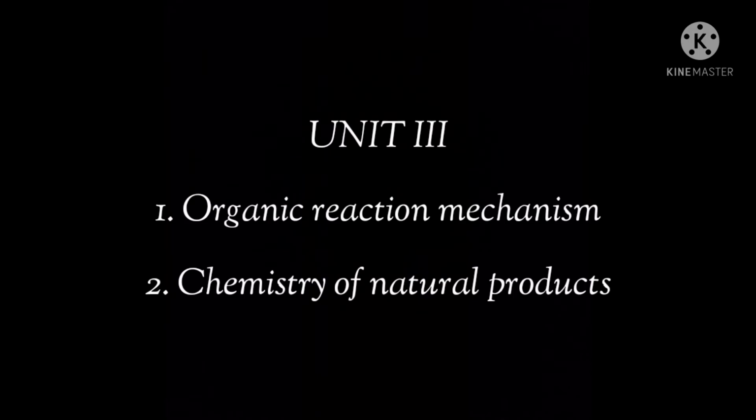The third unit consists of organic reactions and mechanisms, and chemistry of some natural products. The syllabus for organic reactions and mechanisms may be simple, but it requires very hard work. There are so many books for organic reactions and mechanisms, so you have to practice the previous questions in these topics. Even for chemistry of natural products, there are so many books. You have to get previous questions, and some hints will help you get more information about these topics. But this is a really big unit and it will consume most of your time. If you concentrate more, you can get around 8 to 9 marks from this unit.